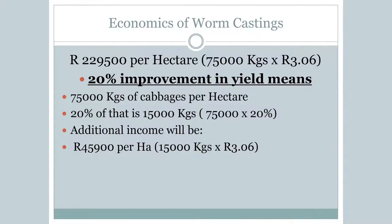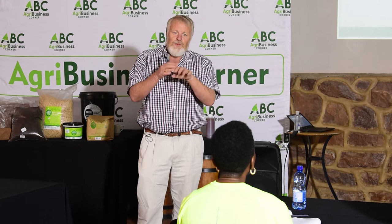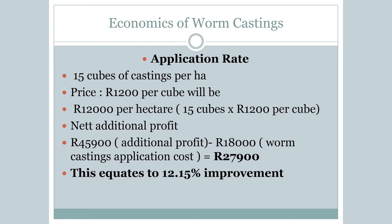All right, so now we've got to a point where we're saying 20% improvement in yield mass. That means an average of 45,000 rand per hectare more, okay? And bear in mind, we're only putting in 20% of the root zone. So in other words, if you take a 2.5 kg cabbage, the assumption is that the roots are the same size. Any plant that grows, the roots are the same. So if it's 2.5 kgs above ground, it'll be 2.5 kgs below ground. Okay, so we apply the vermicast according to that formula. We want 20% of the root zone, which works out to, I'll show you now.